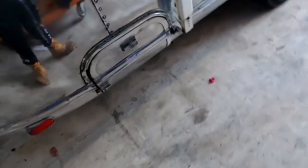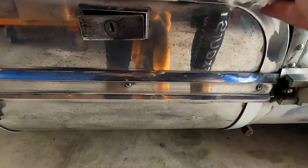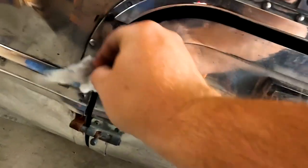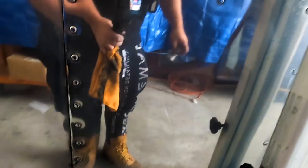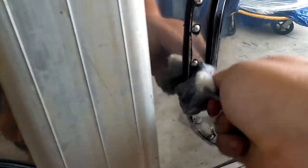Good morning, everybody. So today is Thursday, and basically what I'm doing now is going over all this black residue that you see. It was left over from the polishing process, working on getting that stuff off. This right here, watch, just like so.